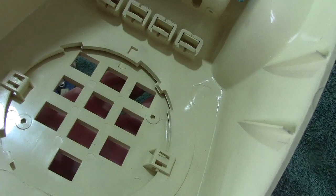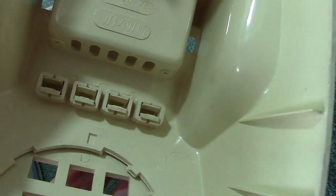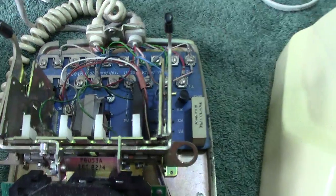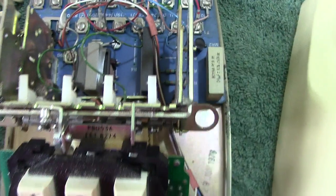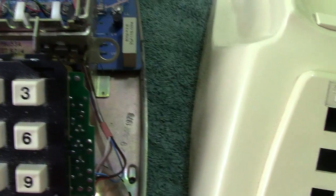Inside, once again you've got your opening for a dial and 4 slots to put in additional equipment like switches and things for extra facilities that this phone you could use with. There's the actual 4 buttons there. These are just propped in on springs because there's no switches underneath, so they are completely not in use at the moment.